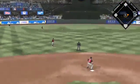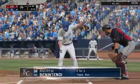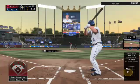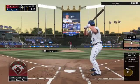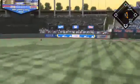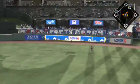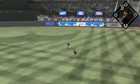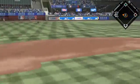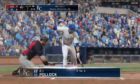So a chance for some insurance here to start out the home half of the 7th. Number 16 steps in now. Number 16. Ready with the first pitch. Here it comes. Stung into the gap in right center for what should be extra bases. They'll try to score that runner from first. He's around third. They'll add on to their total as the run scores all the way from first. And he'll get in there safely.